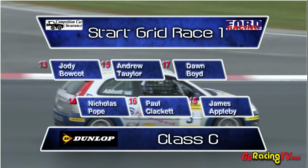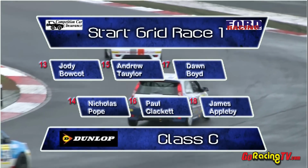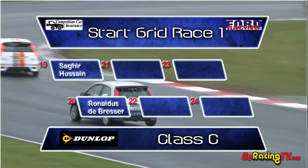Row 7, Jodie Bocott and Nicholas Pope. Then it's Andy Taylor and Paul Clackett. Dawn Boyd 17th and James Appleby 18th. The grid completed with two newcomers, Sagir Hussain and Ronaldus de Bressa in 20th position.